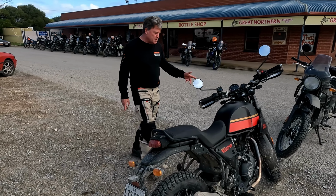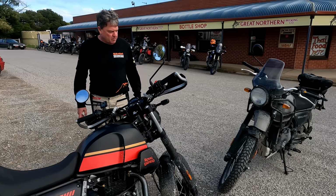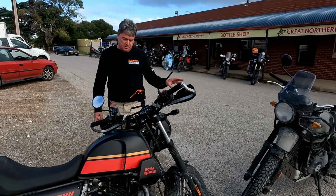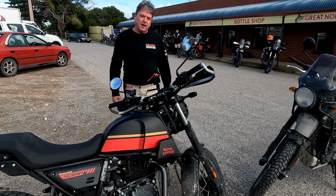The front wheel on this is slightly smaller. Okay. So if you're doing more off-road, probably the Himalayan may be the better choice. But anyway, there we have it. A couple of bikes that are with us this weekend.